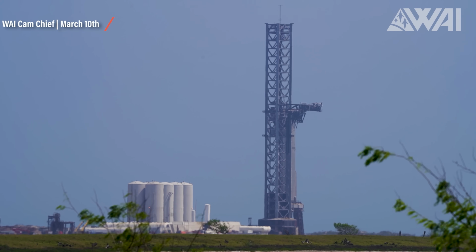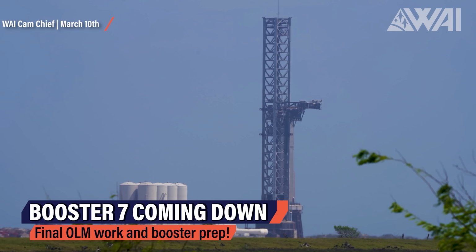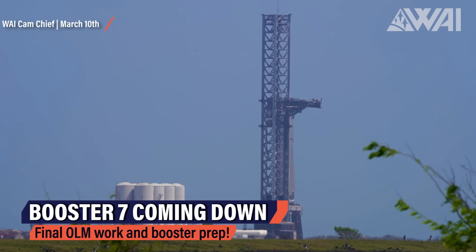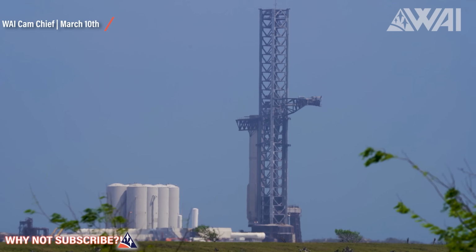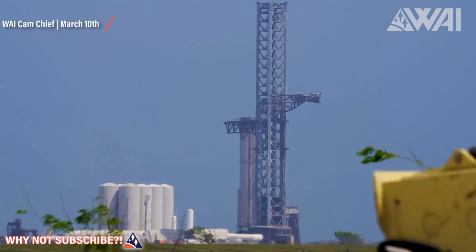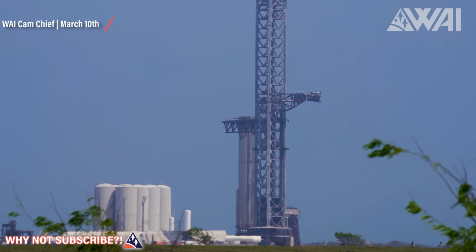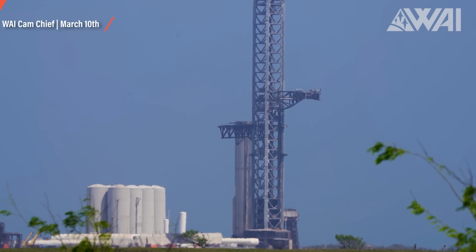On March 10th, the SpaceX pad crew lifted Booster 7 off the orbital launch mount. There were some speculations going around if this meant a rollback to the construction site for Booster 7. This is likely just because we're used to it. Roll out, test, roll back. We've seen this for more than a year now. It doesn't seem like Booster 7 needs any more work before the launch though. Times are changing at Starbase.